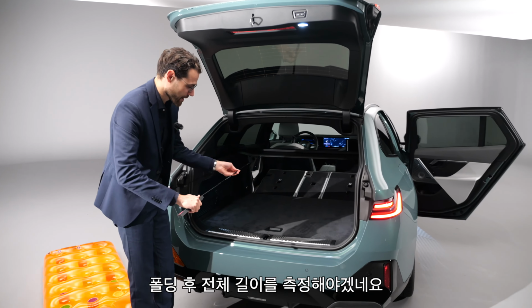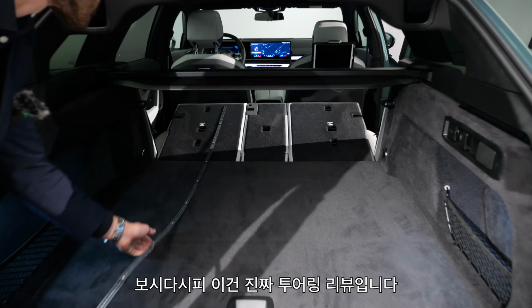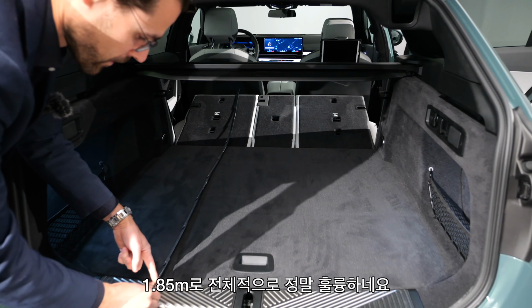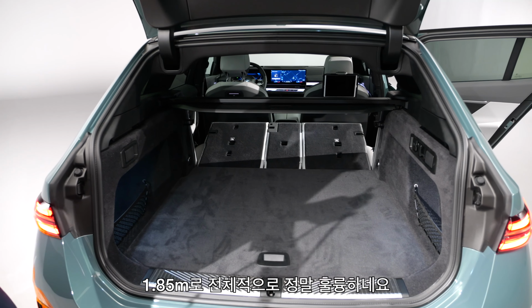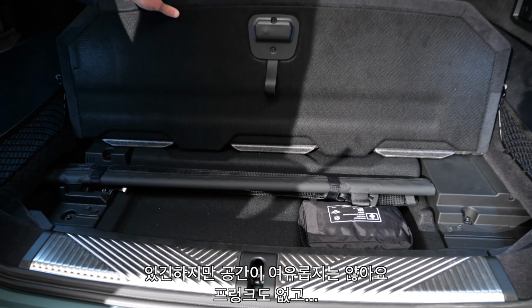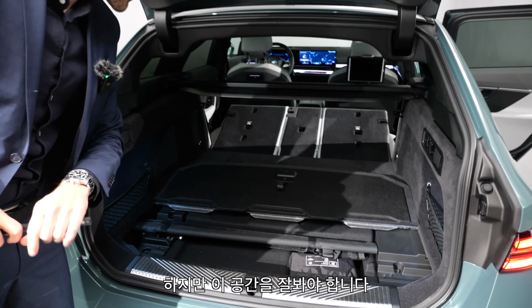So the total length, of course, is missing. You see, this is a real touring review. It is, for sure. Here, the length to the driver's seat is 1.85 meters, 73 inches. Overall, very good measurements. Now, especially for the i5, where could you put the charging cable? Yeah, that's a problem. No frunk, and also not too much space below here. But this is also very interesting.